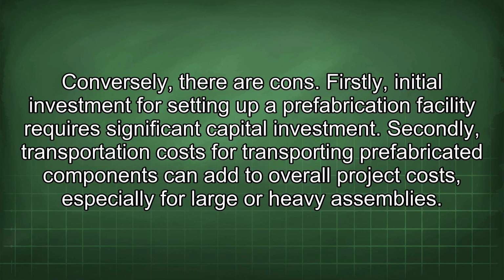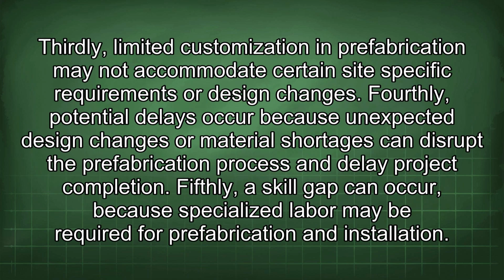Secondly, transportation costs for transporting prefabricated components can add to overall project costs, especially for large or heavy assemblies. Thirdly, limited customization in prefabrication may not accommodate certain site-specific requirements or design changes. Fourthly, potential delays occur because unexpected design changes or material shortages can disrupt the prefabrication process and delay project completion. Fifthly, a skill gap can occur because specialized labor may be required for prefabrication and installation.